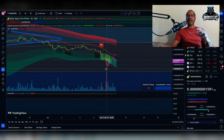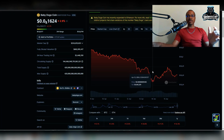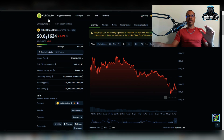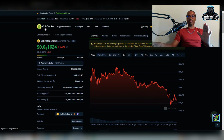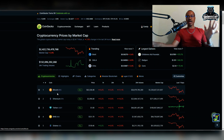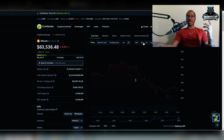Now the price went all the way down to 8Z1327 with Baby Doge. So the price went down huge. And a lot of people probably got a good opportunity to get in on Baby Doge at a low price, but it could go down lower if Bitcoin continues to go down. Now remember, Bitcoin's doing its thing. Bitcoin's all the way down to 63K. It dropped really, really low. It recovered and then it dropped again.